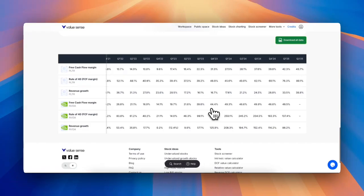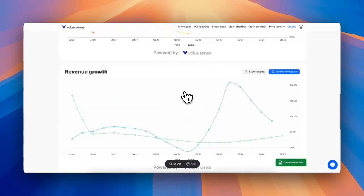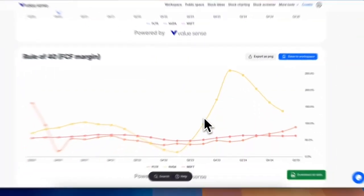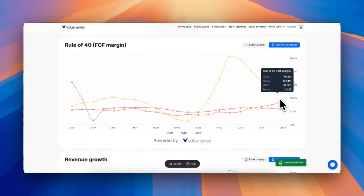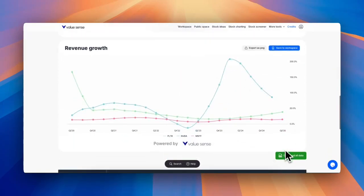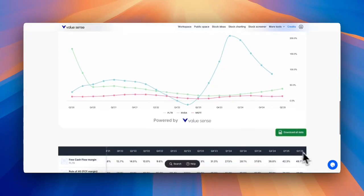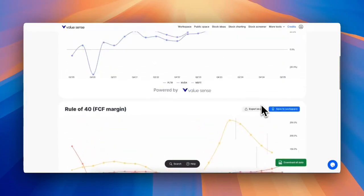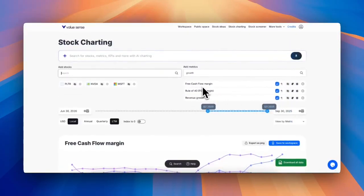So you can use stock charting to visualize Rule of 40 for any stock. Say Microsoft, you can compare the stocks by Rule of 40 and visualize it. And if you feel so, you can download all the data, all the financials. If I click here, it will download three Excel files with all financial data of Palantir, NVIDIA, and Microsoft. And of course, Rule of 40 will be there.